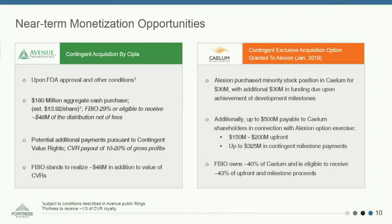The other example on the slide is Avenue Therapeutics. We were able to license patents for the use of a very well-known and widely used drug in the United States and all over the world called tramadol. Our patents are for the use of the drug as an intravenous agent as opposed to the pill version, which is widely prescribed in the United States.